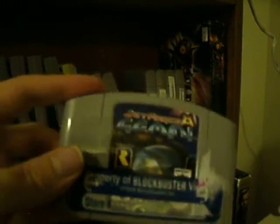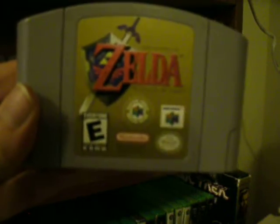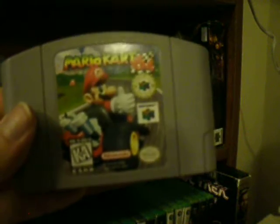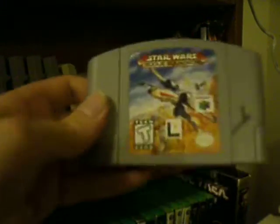Jet Force Gemini. This is in my gaming backlog. Found this at a thrift store, recognized it, and it's like, hey, I've heard of that game. More backlog. Ocarina of Time, Legend of Zelda. The one Mario Kart I have, but since it's the first system with an analog stick, this is probably the one to have. More gaming backlog, which is the Star Wars Rogue Squadron.